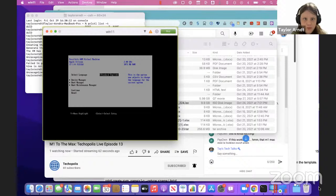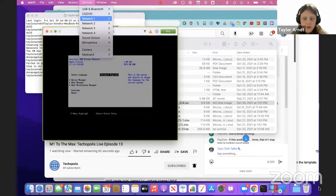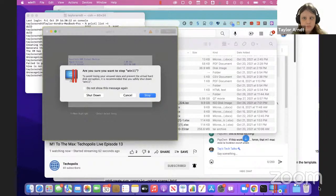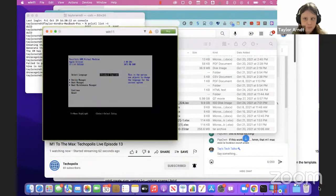Menu bar. Window. File. Edit. View. Action. Devices. The USB. CD slash DVD. Network 1. Submenu. CD. Disconnect image. Alright, ellipsis. So, devices. Menu. Actions. Menu. Check. Enter. Pause. Suspend. Shut down. Restart. Dimmed. Shut down. To avoid losing your unsaved data. Do not shut down button. Cancel button. Are you sure you want to stop? Win 11. Image. Cancel button. Shut down. Dim button.